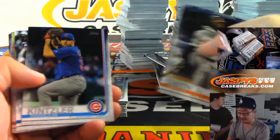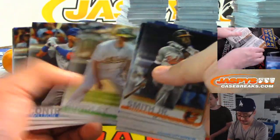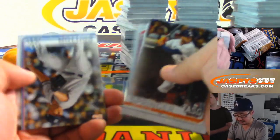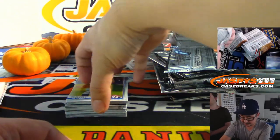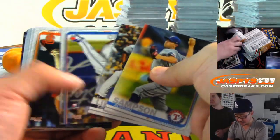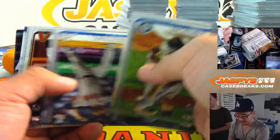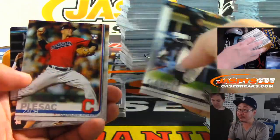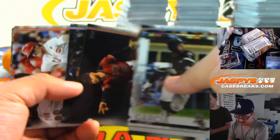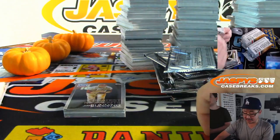I love Gavin Lux. I was always concerned about his glove, but apparently he has worked extremely hard on his fielding. In the first year, I remember that Gavin Lux struggled a lot with the bat. It might just be him adjusting to minor league baseball. I think he was drafted out of high school, so maybe it was just an adjustment period. But he's got a good glove now.